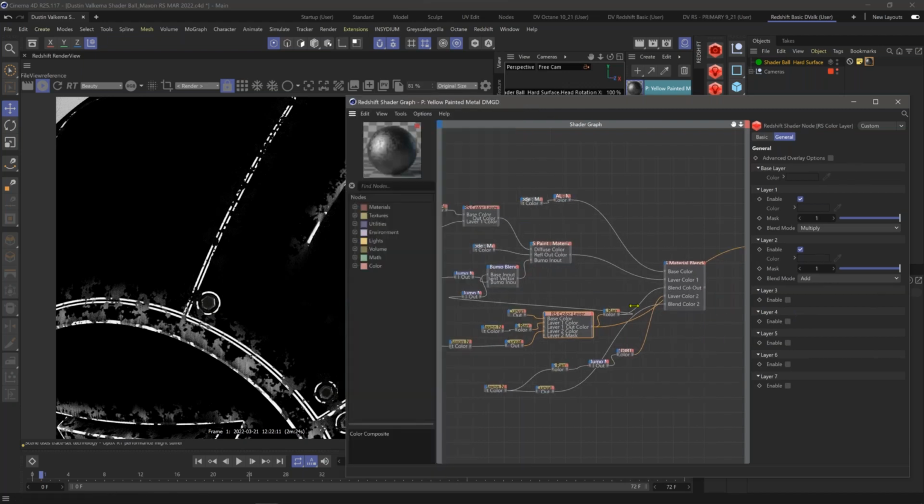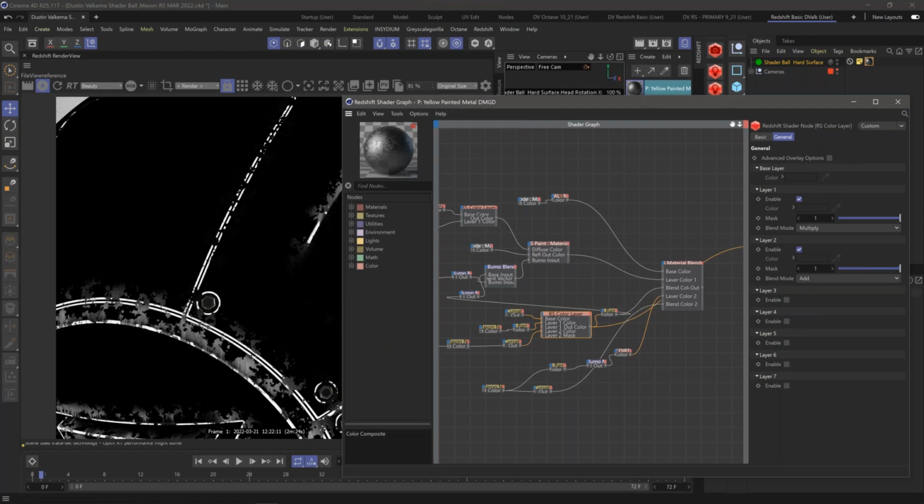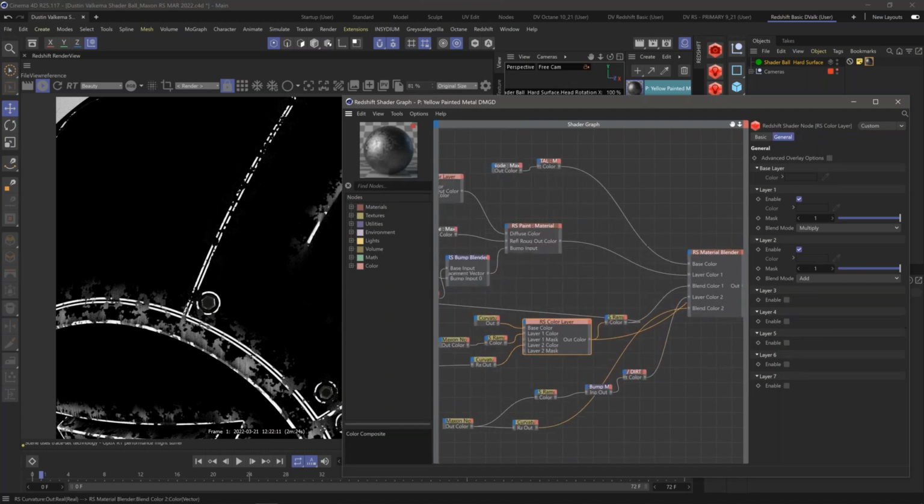Let's see if we can. It's a little bit more difficult usually when I'm working on 2 monitors. And so you'll probably see me zooming in quite a bit like this.